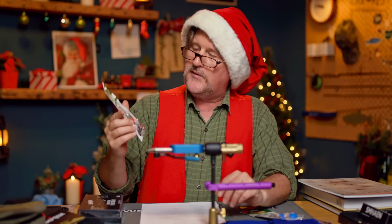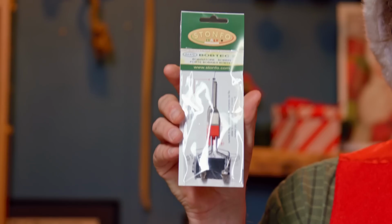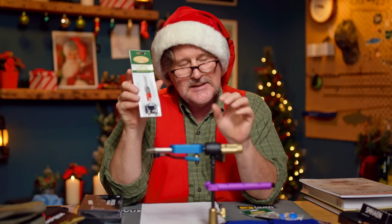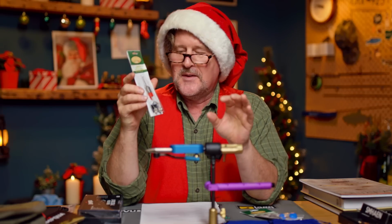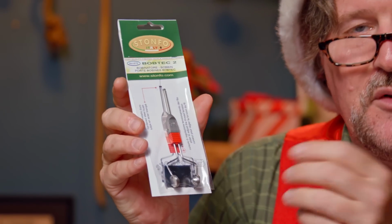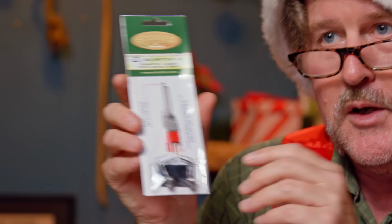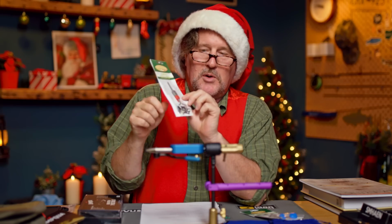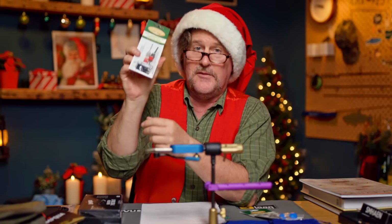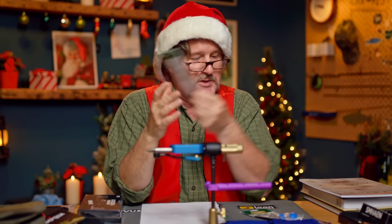So you have the Stonfo Bob Tech, and the Bob Tech has a little slider down here which adjusts the tension on the arms for different size spools of thread, or depending on what you're doing. You might want more tension, or a little bit less tension as you're wrapping. So it's got a little slider. That's really my favorite, and it happens to be the cheapest of them all.